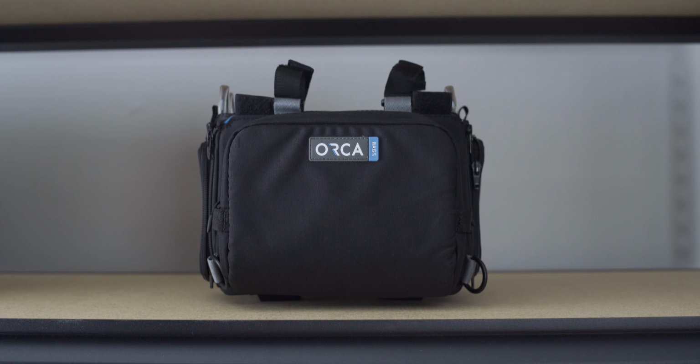My audio bag, it's the Orca OR28. It's a recent purchase, and I just love it. For the longest time, I've been running audio out of an old camera bag, and for some reason, spending the $130 on this bag was completely worth it.